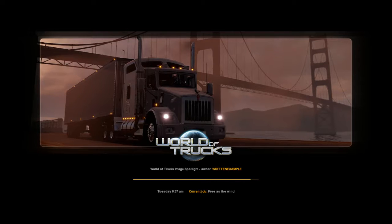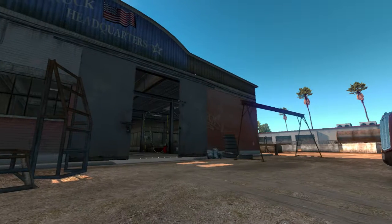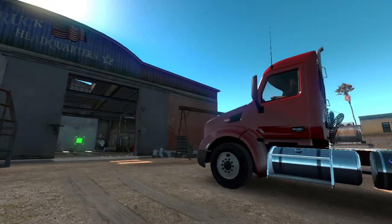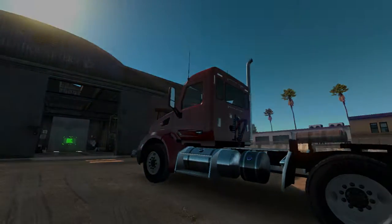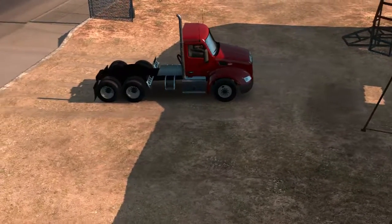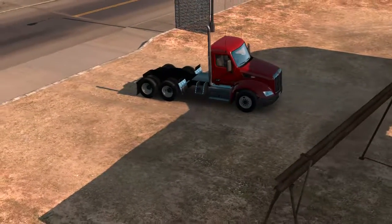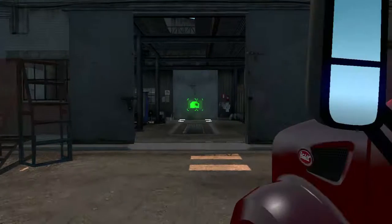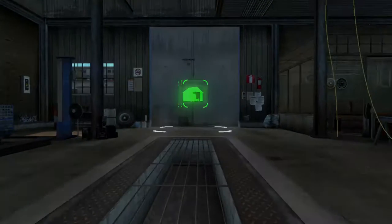Here we are with our red Peterbilt. Look at how awesome this truck looks. That is just awesome. Look at that. That is amazing. That is just amazing.